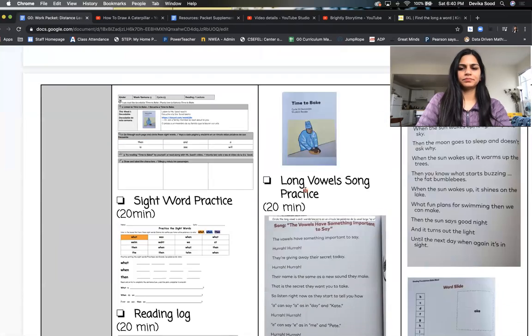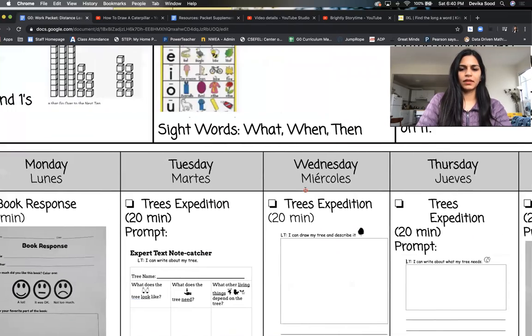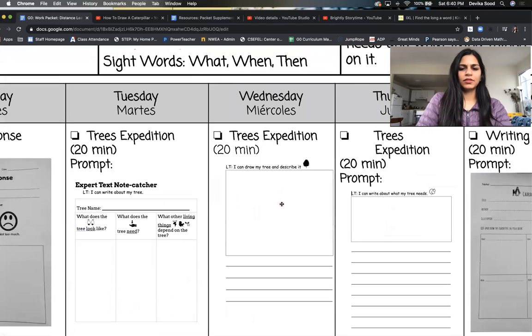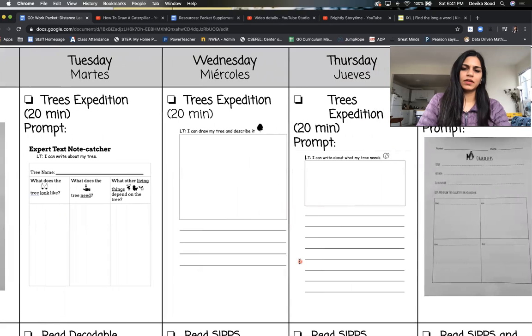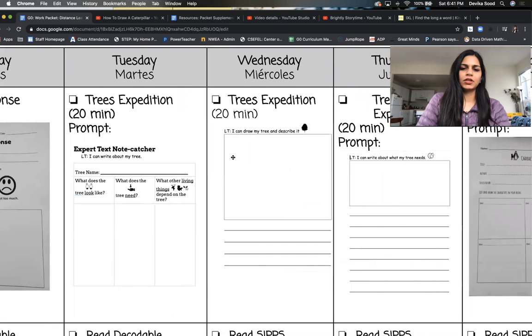Wednesday. Wednesday, writing work is this page. I can draw my tree and describe it. They're going to draw the sugar maple tree and describe it, like it has red, orange, and yellow leaves, or animals like squirrels live in it. Try to keep this the main idea. What do sugar maples look like is the focus.